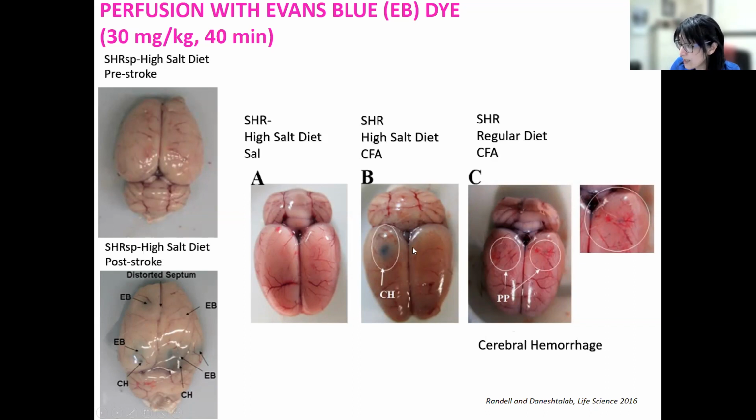You could actually see a distorted septum. The animals themselves don't look too healthy. They did not show physical signs and symptoms of seizure. However, their brains did show intracerebral hemorrhages, which was very exciting for us. We were not sure whether the regular diet, whether diet itself, made a difference.